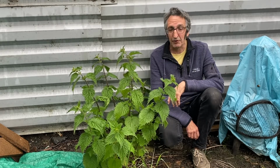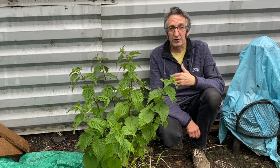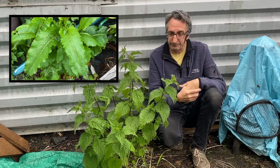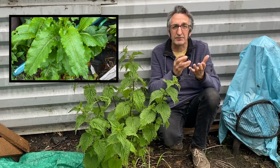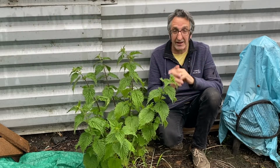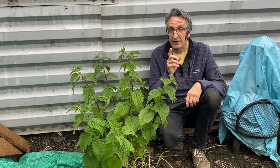Obviously, most people only know it when they get stung. They're walking through maybe the countryside, and they've got shorts on or whatever, and you get stung, and then you try and find a dock leaf, because a dock leaf has properties that you rub on, a bit like an anti-inflammatory, I suppose, and it gets rid of the sting. It's easy to get rid of the sting, and then it can be used.